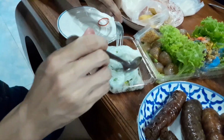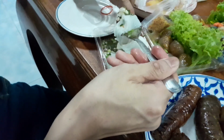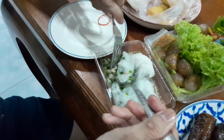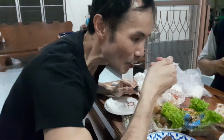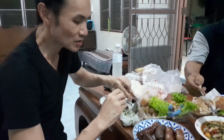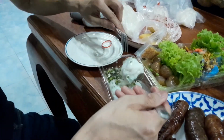So let's try out this pakmor here. You see here the pakmor. So you can see inside here, there's this mince pork. I actually mixed it with the sauce that was given. So let's try it out. The sauce is sweet. The outside of this pakmor is gooey. The mince pork tastes good.